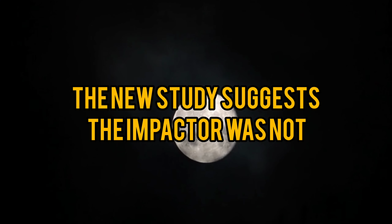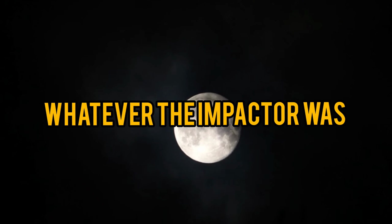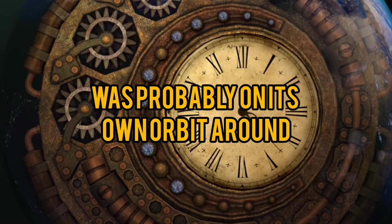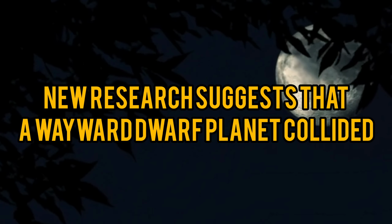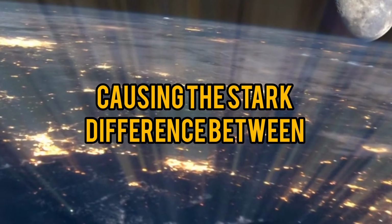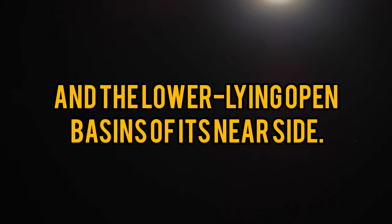The new study suggests the impactor was not likely an early second moon of Earth's. Whatever the impactor was, an asteroid or a dwarf planet, it was probably on its own orbit around the sun when it encountered the moon. Bottom line, new research suggests that a wayward dwarf planet collided with the moon in the early history of the solar system, causing the stark difference between the moon's heavily cratered far side and the lower-lying open basins of its near side.